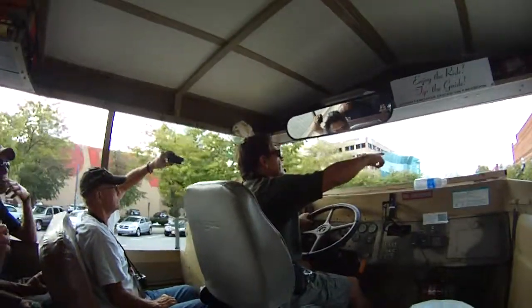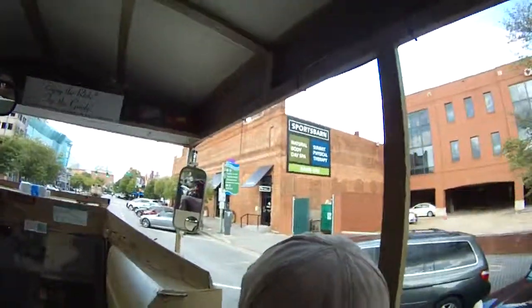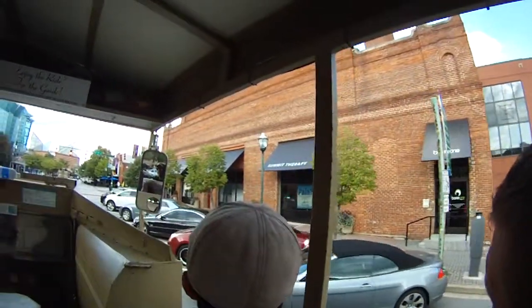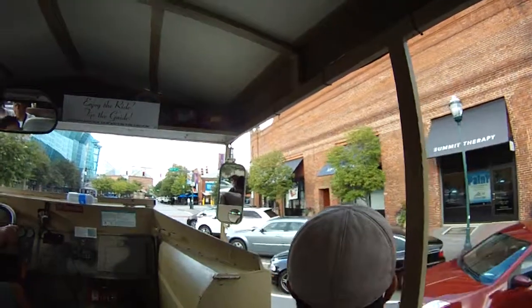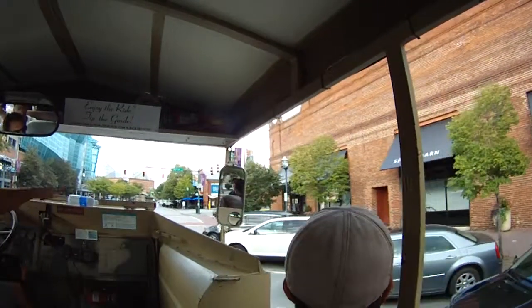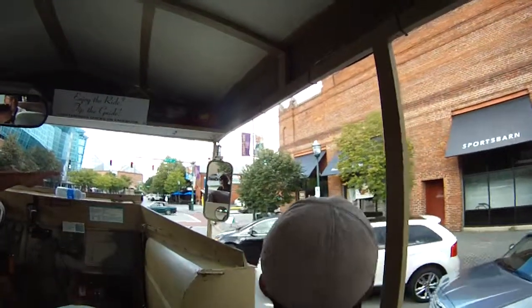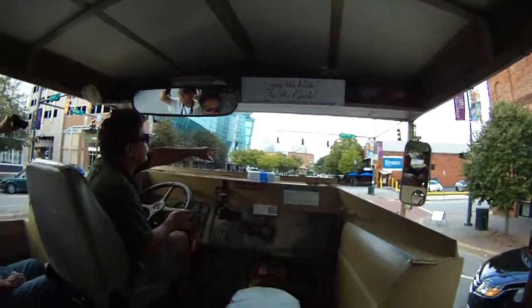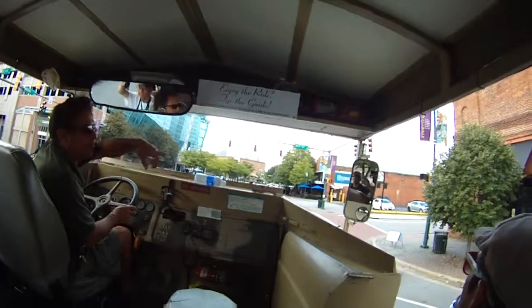Some of these buildings downtown are pretty historic. The sports barn right here, the sports barn used to be a horse barn. They built that as a stable to house the horses for the trolley system. And what you're looking at is the second floor of that building. In fact, all of these old buildings down here, this was the trolley station right next door. See, they keep the horses here.